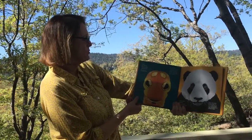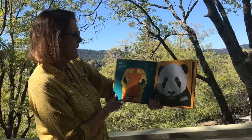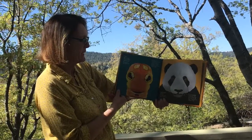Dear spice bush swallowtail caterpillar, why are you staring at me? Ha! Fooled you. Those aren't my eyes, they're spots on my tail. But hungry birds leave me alone because they mistake me for a snake.